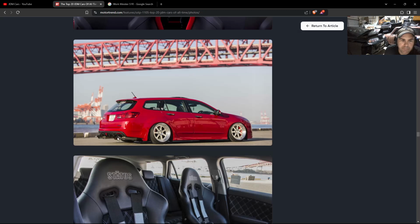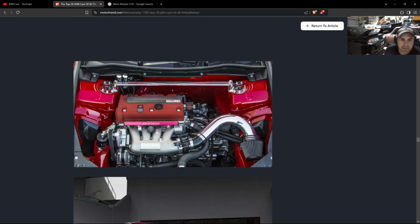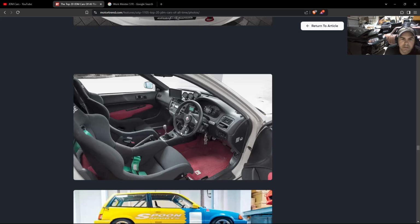Oh, there's that wagon. Dual mufflers. God, that's crazy. Remember, this is that Honda Accord that was built to be a TSX. Status seats, very clean interior with this design on the seats. K20. K-tuned. Here's more of that Honda. God, I love these freaking Hondas. The engine.